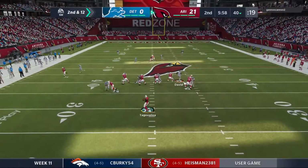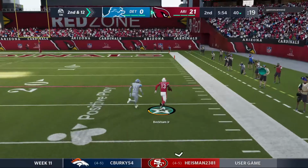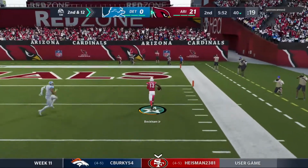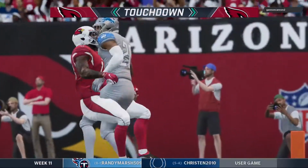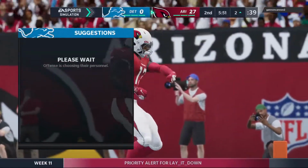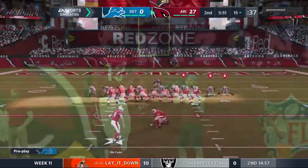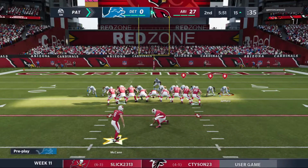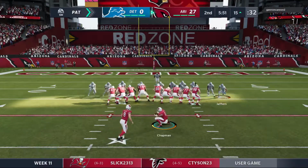Here's Tagovailoa to throw. He's got the hook up to Odell Beckham. Touchdown, Cardinals. Odell Beckham, his 4th touchdown on the year. And the Cardinals now adding on to their lead. Tucker McCann. As a former DB, you might not like to see that, but from a wide receiver's perspective, those are the plays they dream of.